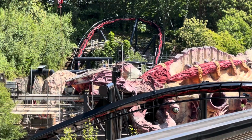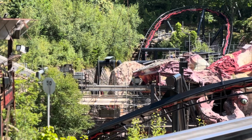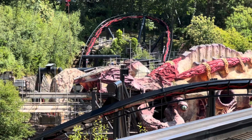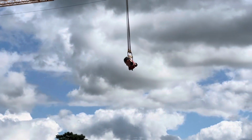So I'm on the observation platform now, and another support has gone in for the loop, so it is getting closer. Henry's been brought in to help on the job.